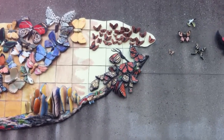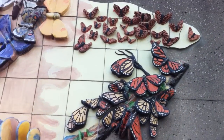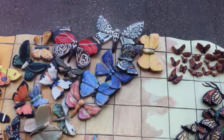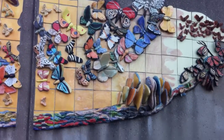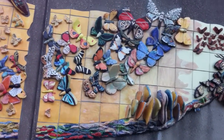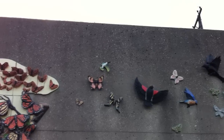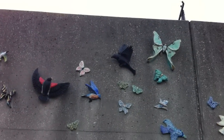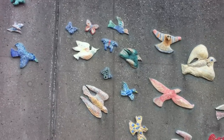Let's get a close-up of those guys. Let's get a close-up of all these butterflies. Look at this. This is just incredible. This is such a beautiful mural. Never seen anything like it in my life. What a place to have a breakdown on my bike.